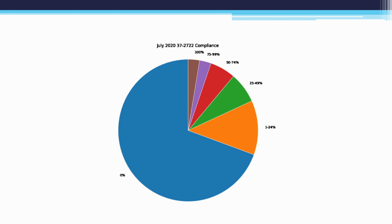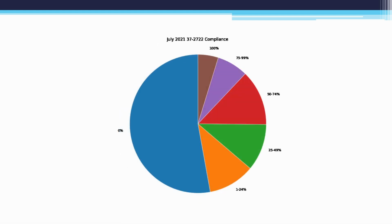Now, in comparison, this is one year later, July of 2021, you can see that our 0% checkers are down to almost 50%, and our 100% compliance and our 75 to 99% compliance pieces of the pie are much larger. We clearly still have a lot of work to do. We're still out educating, but we have seen improvement in the mandatory checking that is required by law.